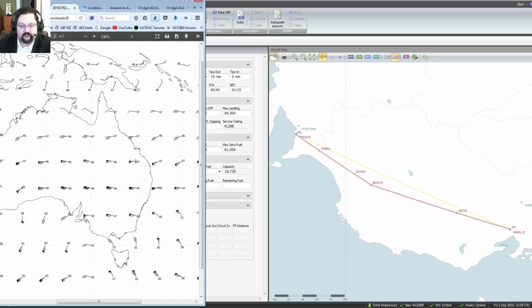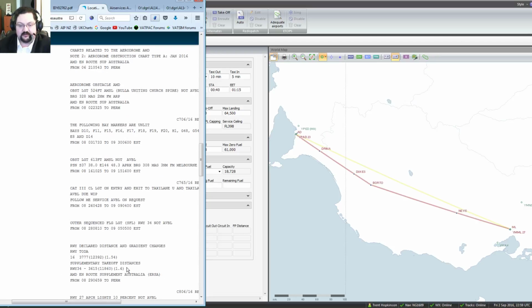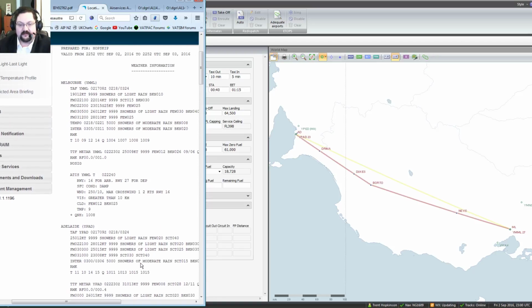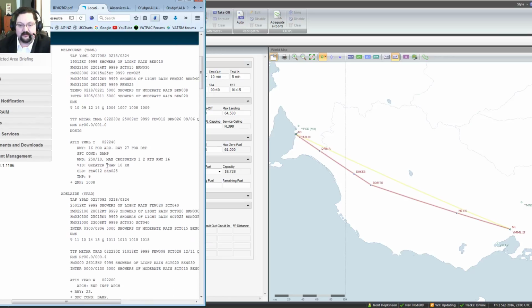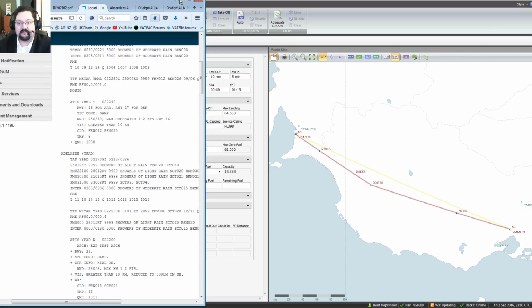Mostly headwinds into Adelaide, and then mostly tailwinds away from Adelaide. Adelaide itself has, let's see, damp conditions, cloud few at 1,800, 24, 13. I was looking at Mildura as a possible alternate, but that's got even worse weather than Adelaide does. So at this stage, there's nowhere really to go, except back to Melbourne. Melbourne's weather 1200, 18, so it's actually better at Adelaide. We'll just take the standard contingency.